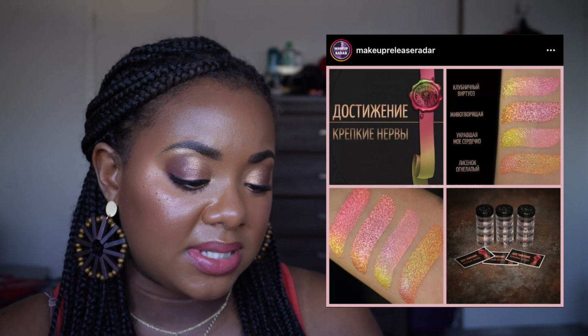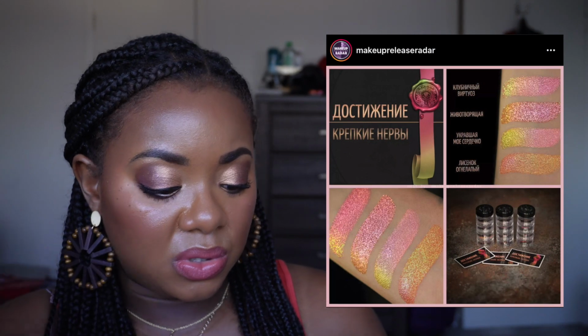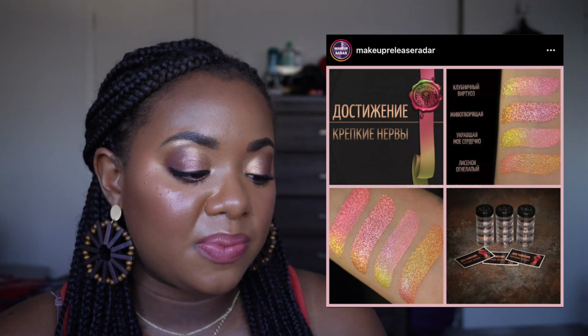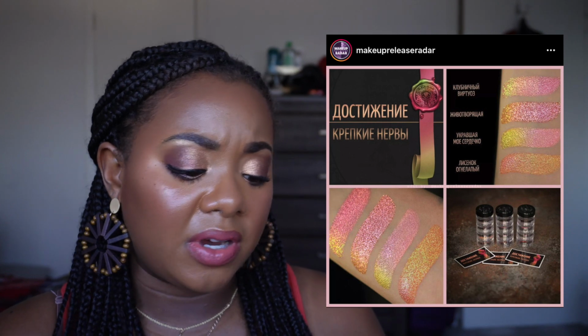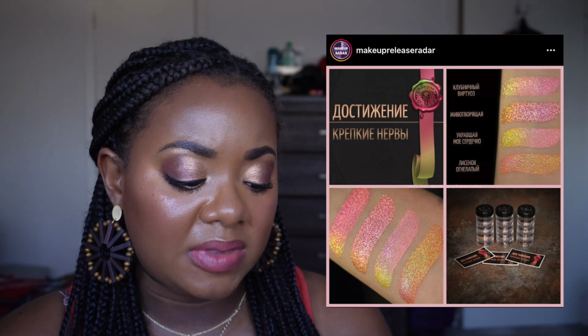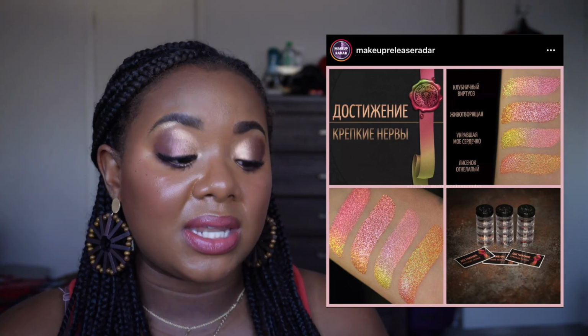So Tanuka, the Sigil brand, it looks like they're releasing some loose eyeshadows or loose pigments. I've been really interested in trying the palettes from this brand. These look very similar. All of these swatches look way too similar for me to want to give this a try. But this is a brand that I've been checking for more frequently.